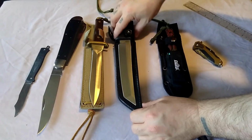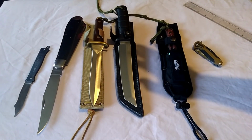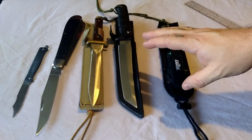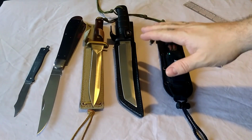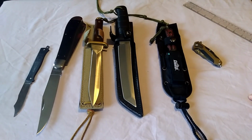So yeah, I suppose that's my two favourite knives. As you can tell, I've got a thing for fighting blades. I love any of the sort of combat style blades.